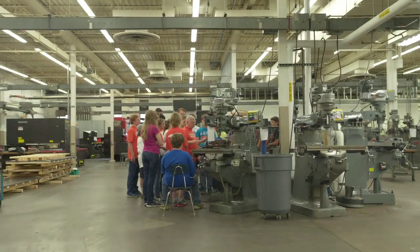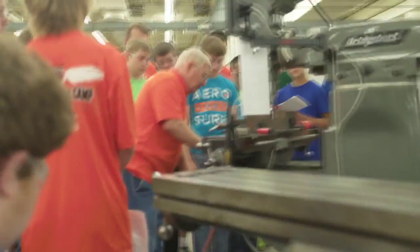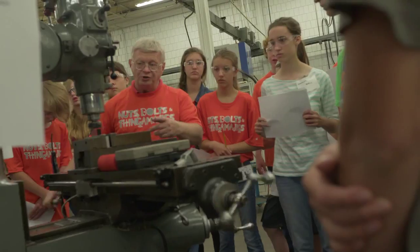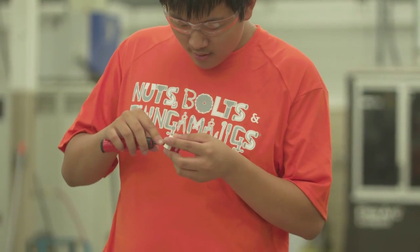First off, we started off by programming and making our own nameplates. I wrote Ginger on mine because, you know, Ginger. And there's about 6 or 7 different stations where they have to do cutting and measurement and drilling and gluing. It was really fun to see how you can manufacture things with your hands, but you can also use computer programming to do it, and that was super fun.